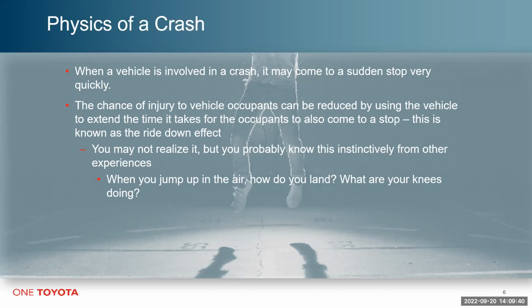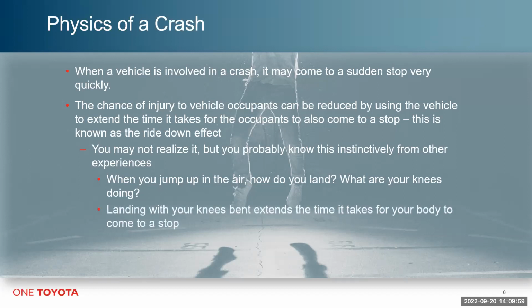Same thing if I were to toss one of you, say, a raw egg through this screen. How would you catch that egg? Would your hand be very stiff and would you catch it very abruptly? No, you would cradle it as it came towards you and slow it down over time. So it's the same principle that we're using in the vehicle. Again, just that jumping, landing with your knees bent, extends the time it takes for your body to come to a stop.